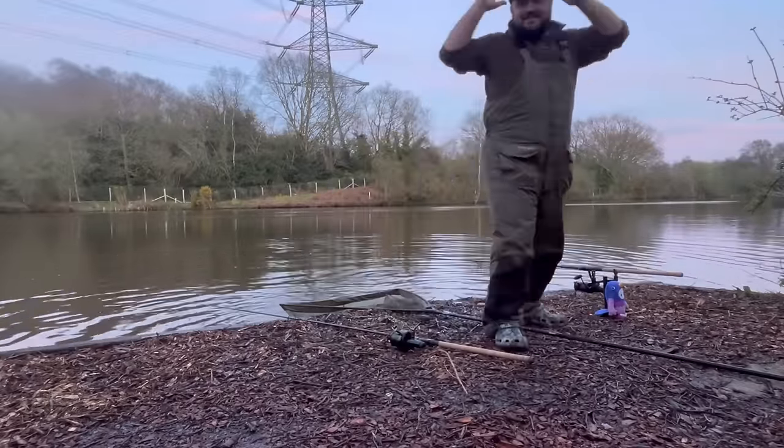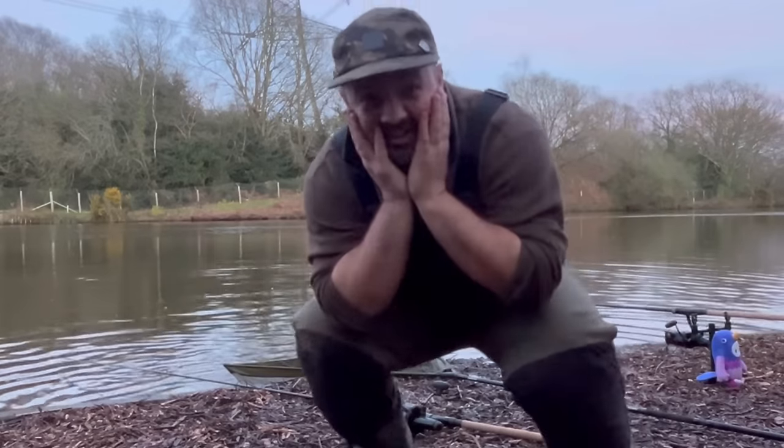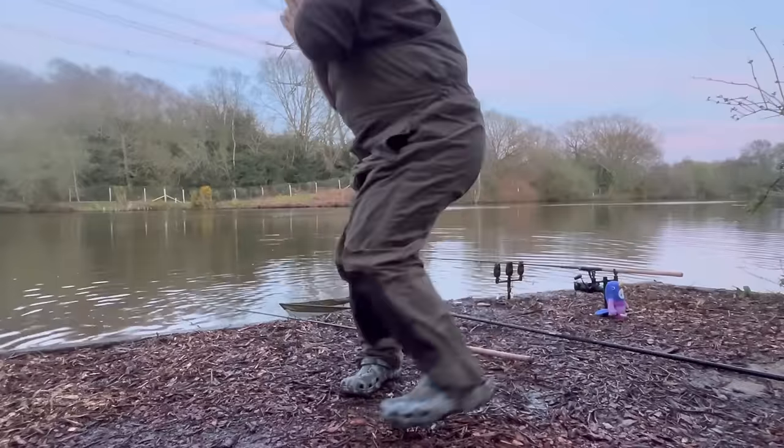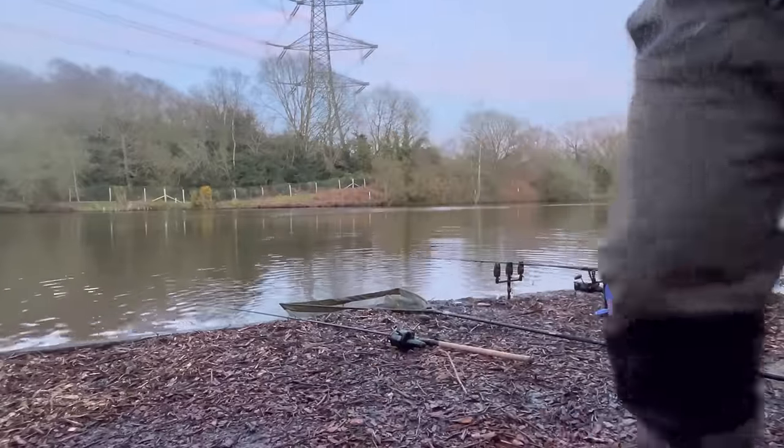I think I've done it. And I called it live take. I've done it. I've just sent a picture to Sean, the bailiff down here, and he reckons it's a fish called Domino, which means I've had two named fish this year now. He said it usually goes about 23, 24 pounds.